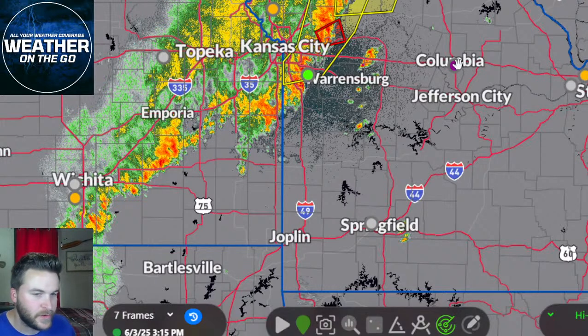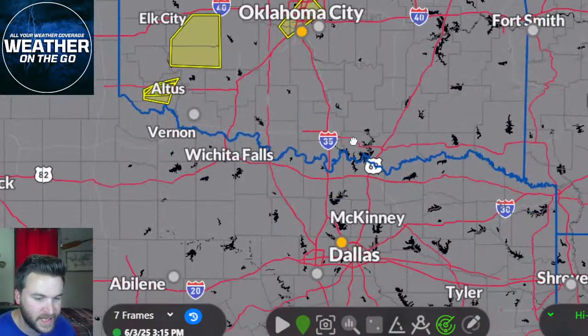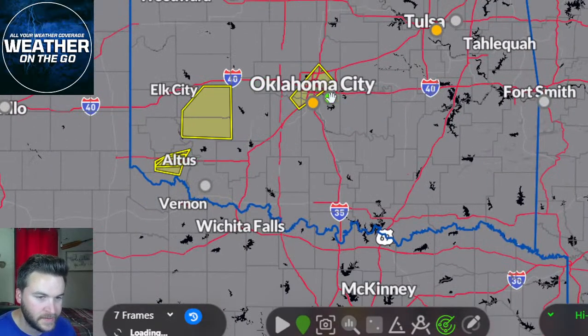I would not be scared, no. Just be prepared for severe weather down there into the Dallas area. Again, those storms will be approaching later on this evening and really after midnight.